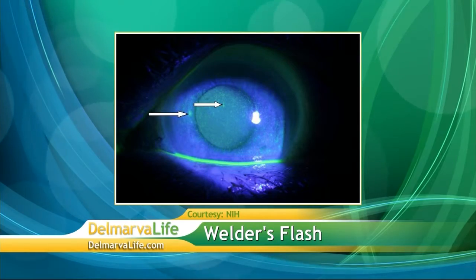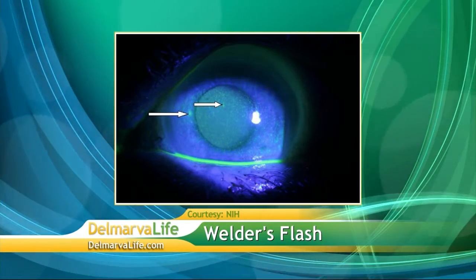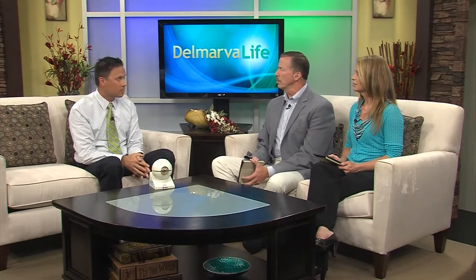It often occurs when welders forget to put their mask down, and maybe for the more layperson, when they enter a tanning bed and don't take the appropriate precautions to cover their eyes, you can get a terrible burn like this.